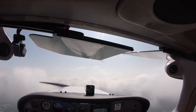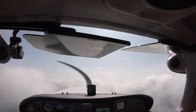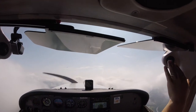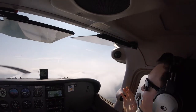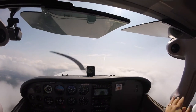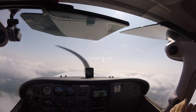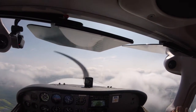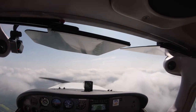Yeah, so in Class E airspace where we're at, we want to maintain 2,000 feet horizontal from clouds, 1,000 above and 500 below, a mile final. Now what that does is it provides us traffic separation from other airplanes that might be in the clouds on an IFR flight plan. It also ensures that we can maintain visual orientation.